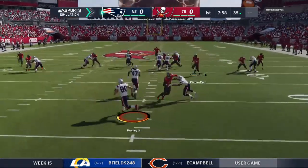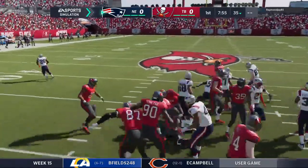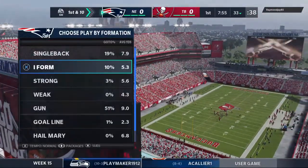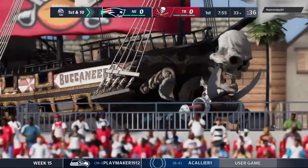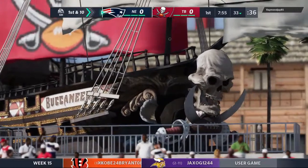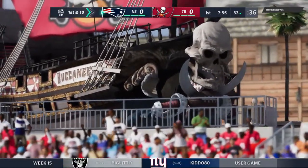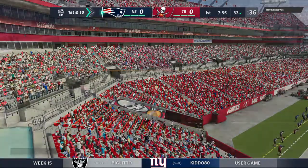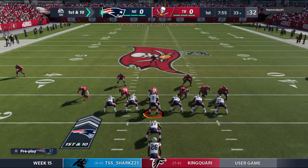This will be fielded inside the 5. And a good effort on the return there. Gets him across the 30, up to the 33. Their own 33-yard line. So they'll come up first and 10 now from the 33.